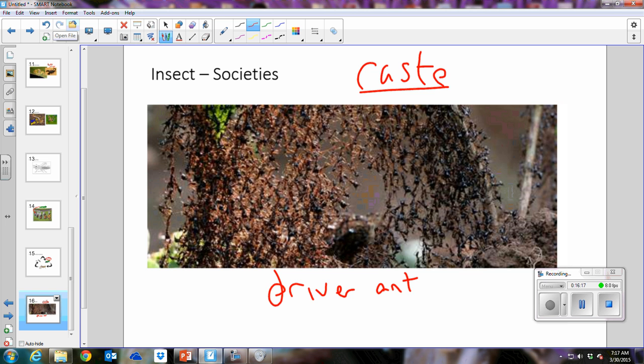And driver ants are particularly famous or infamous. When they decide to move, they basically cut through a forest and they kill everything that is living, and they form these structures to protect the horde as they're moving through the forest. And these particular ants that are forming this big wall of death here are designed to protect the horde as they're moving through with all the food and as they decide to move from one end of the jungle to the next. And you can see how each individual is working for the better of the whole.